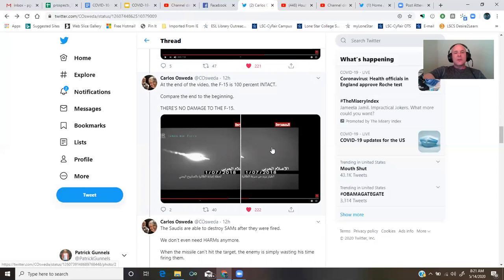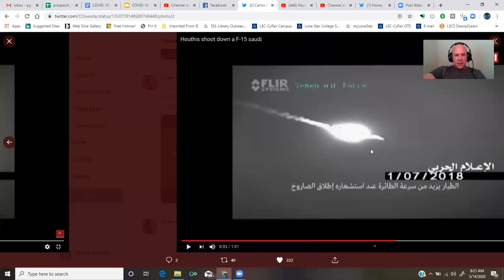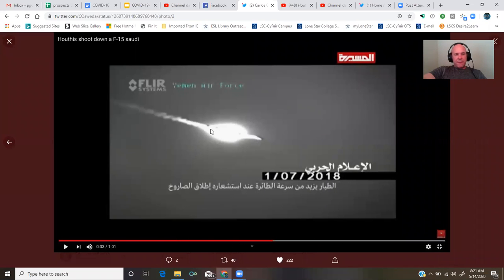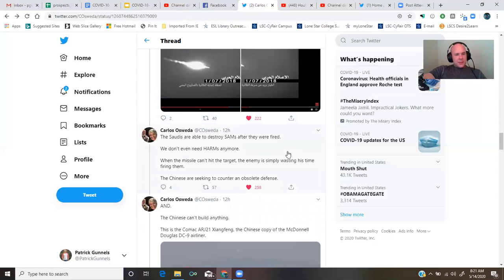Compare the end to the beginning. There's no damage to the F-15. And Carlos even gives us that ability. We got the beginning and we got the end. This is an F-15 that is undamaged. The Saudis are able to destroy SAMs after they are fired. We don't even need HARMs anymore. When the missile can't hit the target, the enemy is simply wasting his time firing them. The Chinese are seeking to counter an obsolete defense.